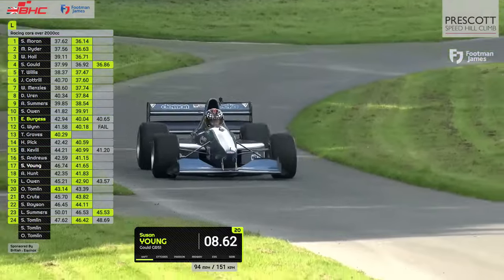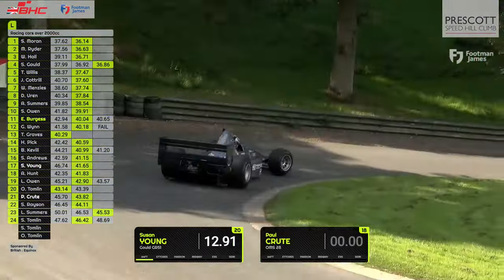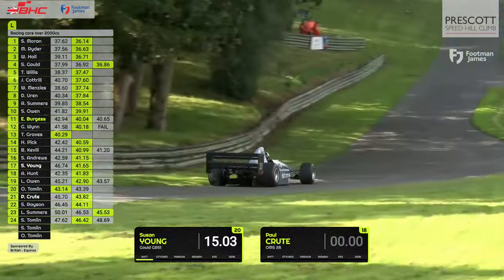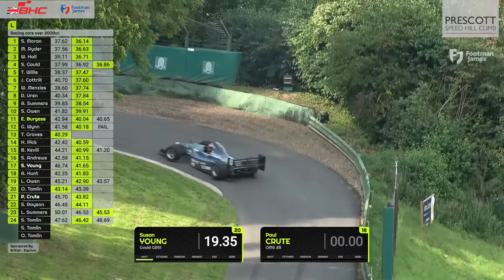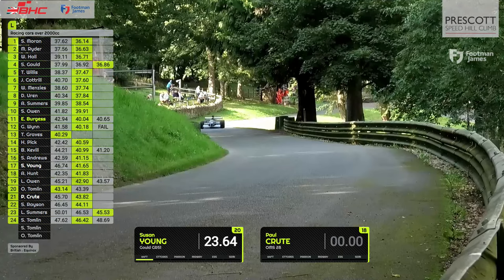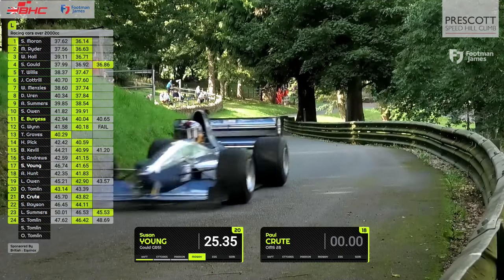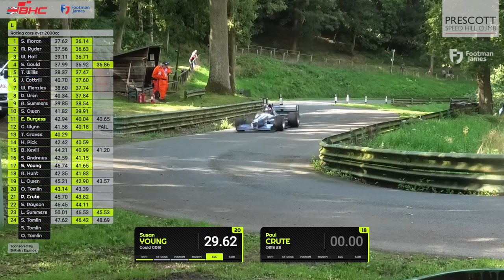Yes, at 40.65, and then Susan Young quickly follows in this beautiful Gould GR55. So Susan, a regular competitor here on the hills, 25.35, so very close time to Edmund so far.